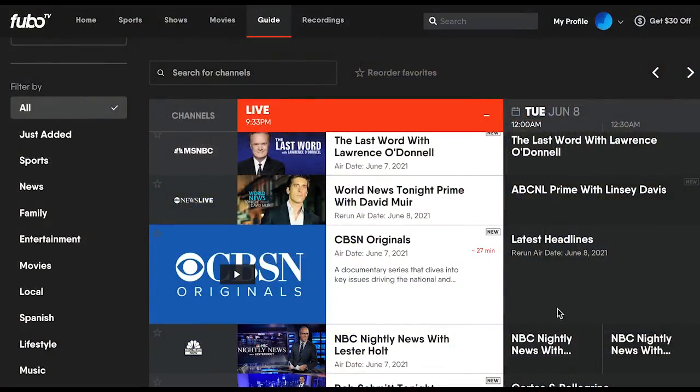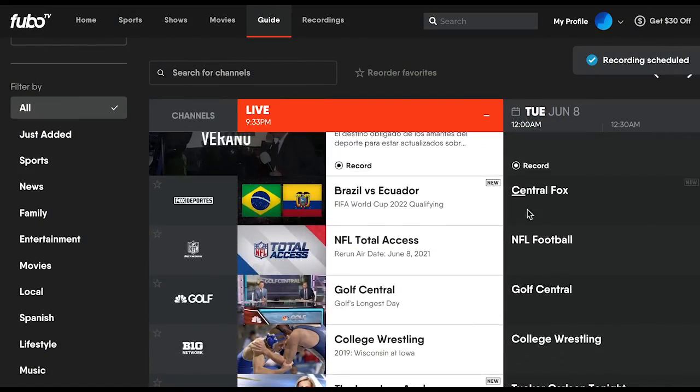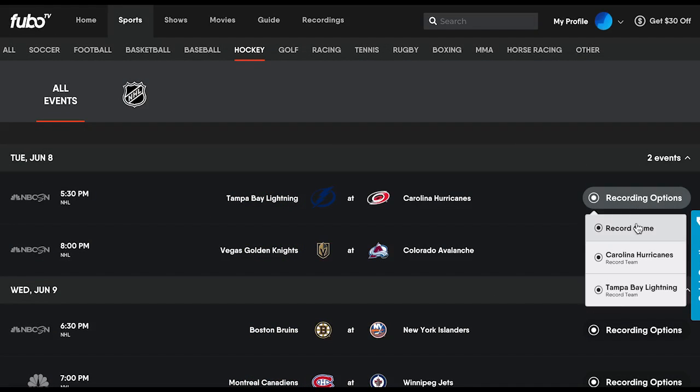One last thing to cover with the Fubo interface is the guide. If you're used to cable TV, this is probably the layout you'll choose most often because it does feel the most like traditional TV. You can click on any show to play it, scroll to the right to see what's coming up, and if you want to record it, just click the little record button to record that episode. Clicking on titles that say recording options brings up the option, for example, to record a game or a team. You can filter your content by recorded and scheduled items. You can also see how much space you've used of your allotted amount.